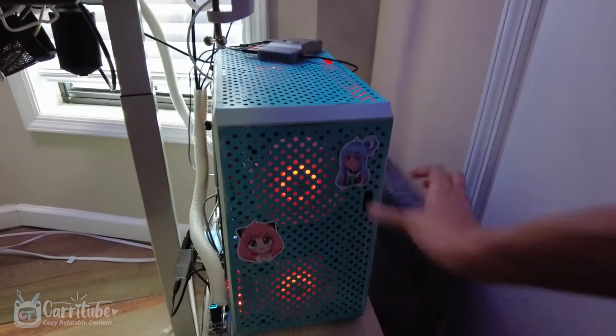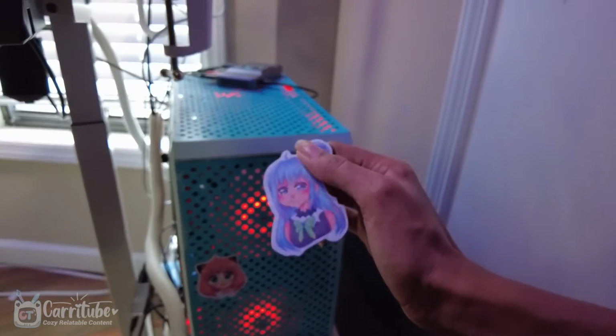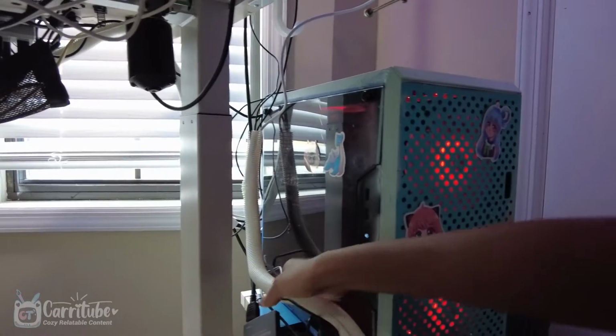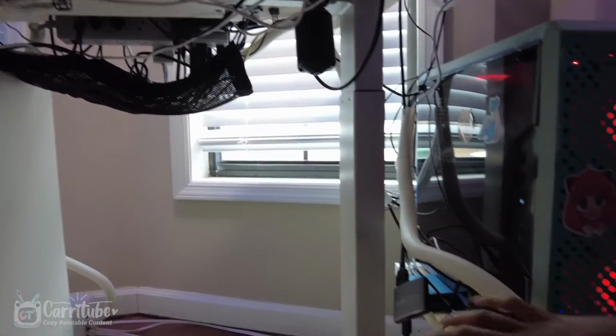And over here is my baby, my PC. I still have my magnets on it, so if you guys are interested, I made these. They're available in my online store, which will be linked down below. The cable management on the PC itself is a little bit crazy, but I'm still proud of it. I tried as much as I could, and there's no dangling cables.